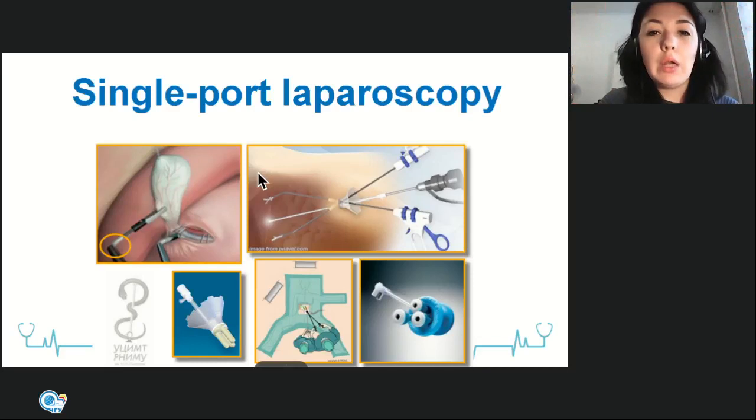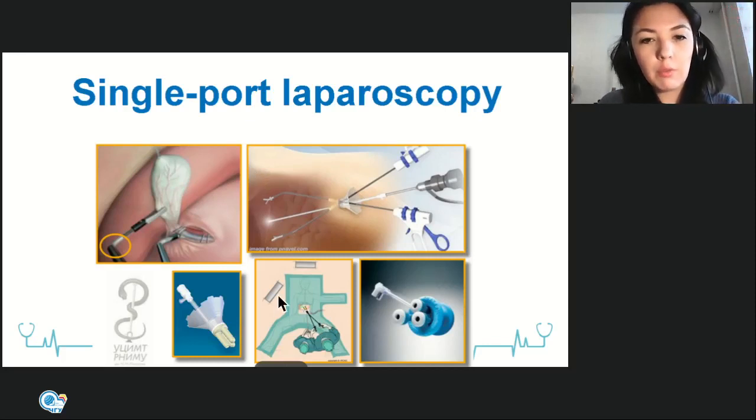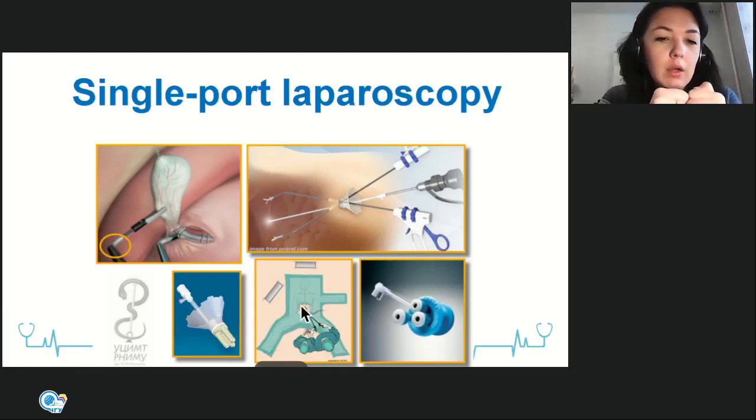Actually, I tried to do this just in a simulator, and it's absolutely not comfortable. It takes time to get used to it, and you see in this picture that the surgeons are very close to each other, and their movements are very limited. But for the patient, maybe it's another advantage: not 3 incisions but only 1.